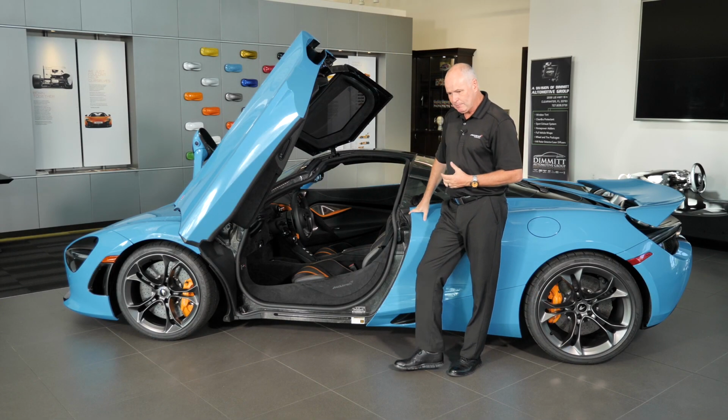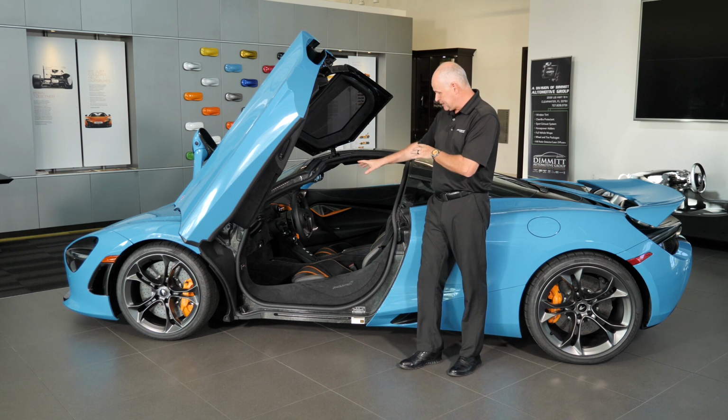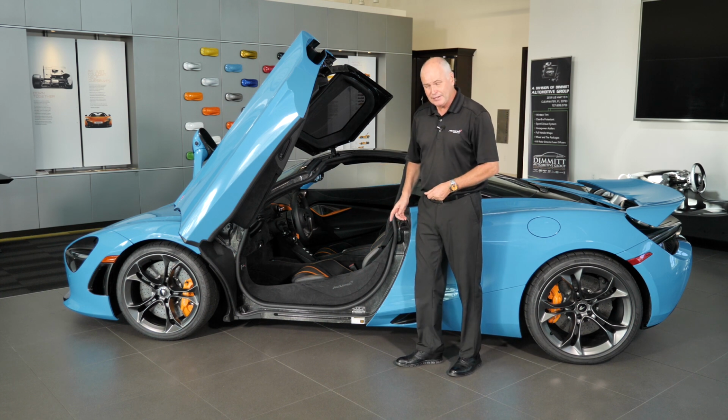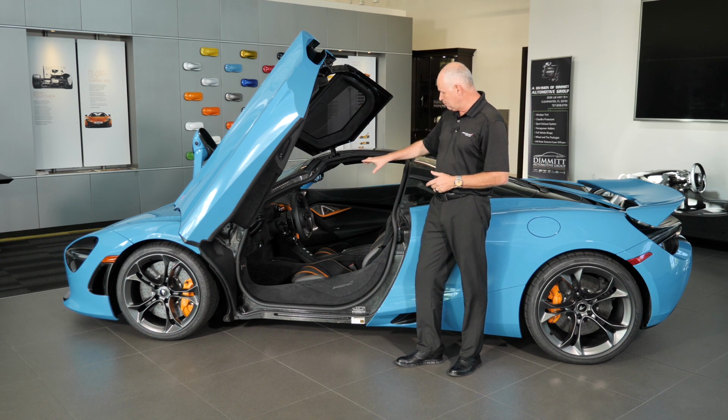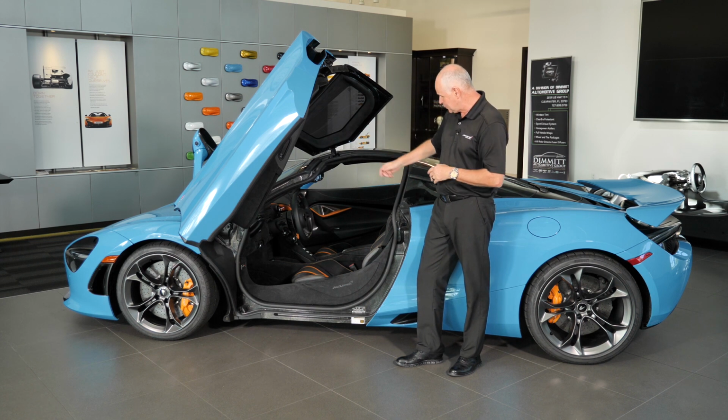One thing that's nice about a McLaren, no other parts from other vehicles are in this car, not even other McLarens. Everything is specific to each model. So a 570 touch panel is different than a 720 touch panel.